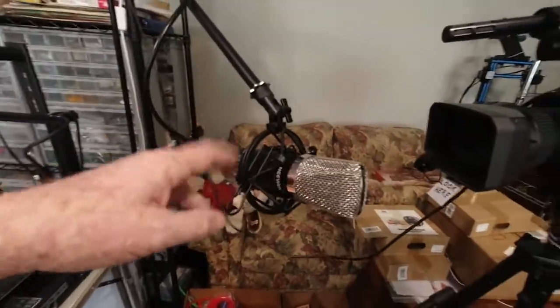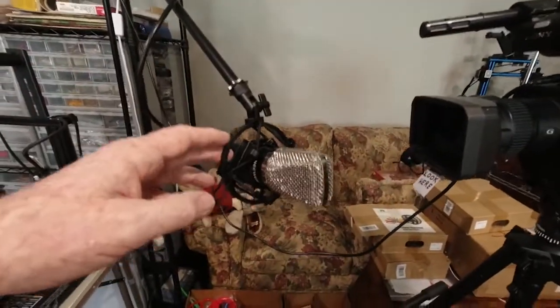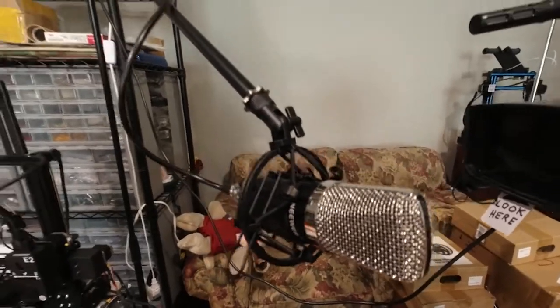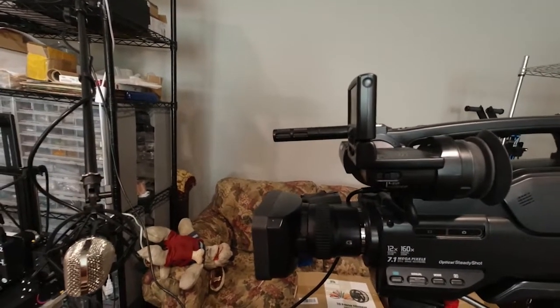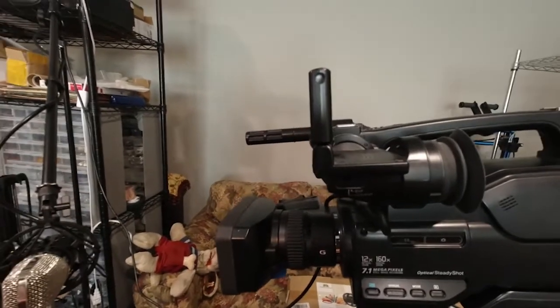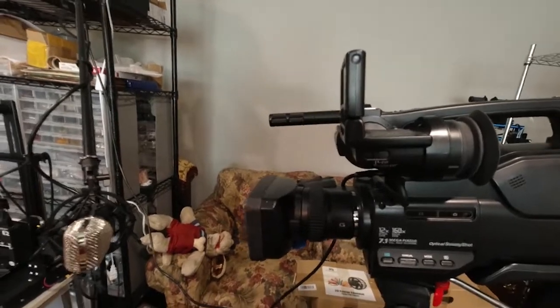Then of course it has a built-in microphone, but I opted to connect this microphone and use it to get a little better audio. So this was pretty much the setup, and I've used it a few times since then, but I pretty much stick with this little DJI Osmo camera. It does a pretty good job for me.